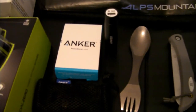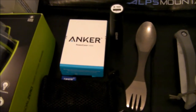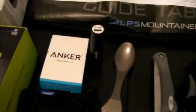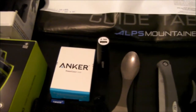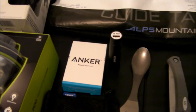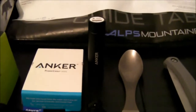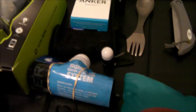Then we have up here for our power bank, the Anker 3350 mAh PowerCore Mini. It charges your cell phone from about 20% all the way to 98% twice over, and might have just a little bit of juice left after that, but I know it'll charge my Android phone twice over. $10, or no, $13 for that, and it's a little bit larger than a tube of lipstick. Nice and small, very lightweight, compact.